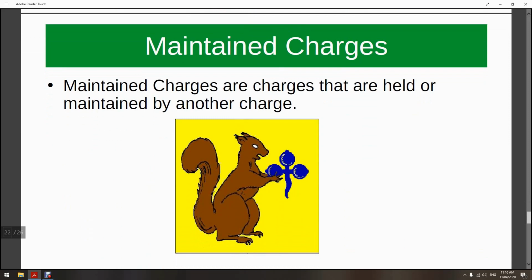Maintained charges. So maintained charges are charges that are held or maintained by another charge. So in this case, we have the squirrel sinister holding the trefoil. So the trefoil is a maintained charge. The squirrel is maintaining it.